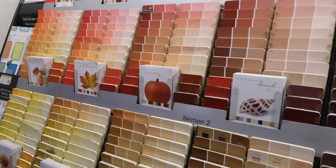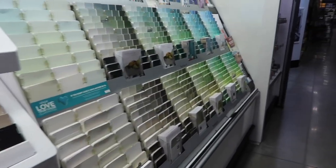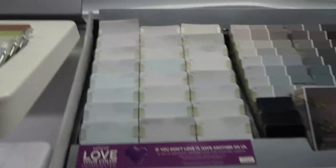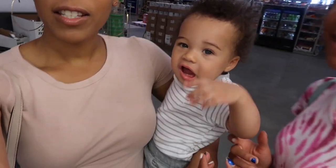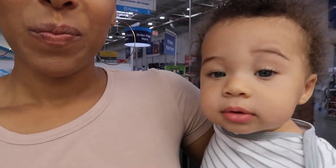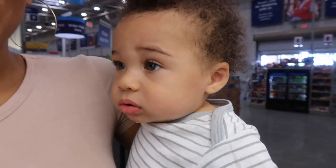So many options. I know. I wouldn't know. Girl, I was looking at white, girl. I came across like 50 different whites. Like, look at this. And then when you paint it on, it looks like something different. Also, you're doing good. He likes to smile with his little teeth that he got now. Hi. You see yourself?